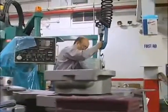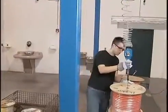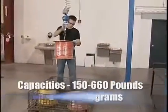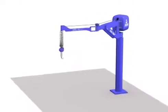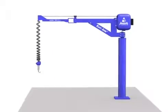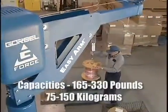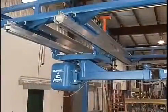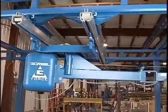Gorbel's intelligent lift devices offer variety and flexibility for your application. The crane-mounted G-Force models are available with standard and advanced intelligent features and capacities of 150 to 660 pounds. Gorbel's EasyArm is an intelligent lifting device with the brains of a G-Force mounted onto the body of an articulating jib crane with 360 degrees of coverage. With capacities to 330 pounds, the EasyArm is available as both an easy-to-install freestanding or as an underhung style, which can be mounted directly to an overhead building structure or to the offset load platform of a workstation crane.